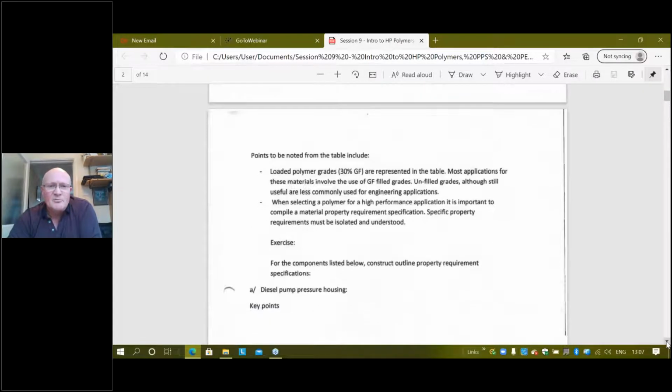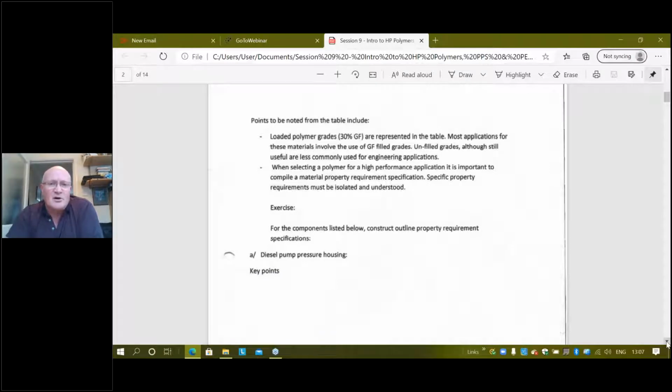Now, points to note from the table: all the polymers are represented at 30% GF, glass fiber reinforced. Most applications of these materials involve GF filled grades. Unfilled grades, although still useful, are less commonly used for engineering applications. If you want a surface finish, we often go for an unfilled grade, but at the cost of a lot of mechanical properties.